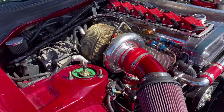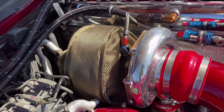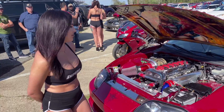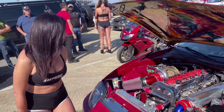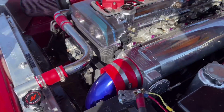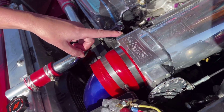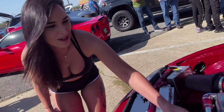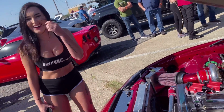That's insane. What size turbo are we looking at? 6870 ball bearing precision. All right, Danielle, I want you to point out the turbo on this car. Oh, no problem. It's shiny. Faster, Danielle. No, all right, hold on. I think she's right. Point to it. Sorry, can you tell me what she's pointing at? That would be the intake manifold. That is the intake manifold, Danielle. That is almost the turbo.